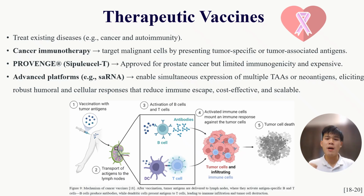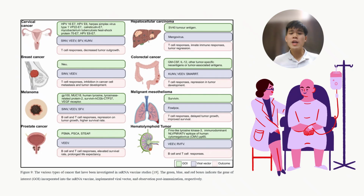Recent advancements, particularly the saRNA platform, offer significant improvements as these allow for simultaneous expression of multiple TAAs or patient-specific neoantigens, triggering potent humoral and cellular immune responses while reducing the risk of tumor immune escape. Additionally, they offer scalability and cost-effectiveness, making them more accessible than traditional personalized vaccines. Figure 9 represents some of the various cancer types that have been investigated in siRNA vaccine studies, where they have been shown to stimulate robust antigen-specific T cell responses against malignant cells.